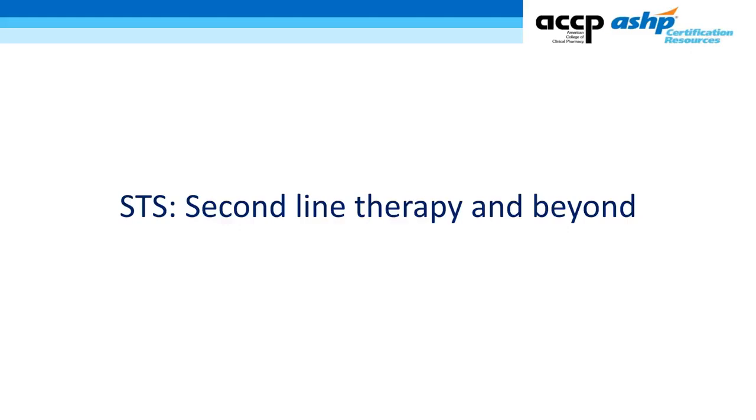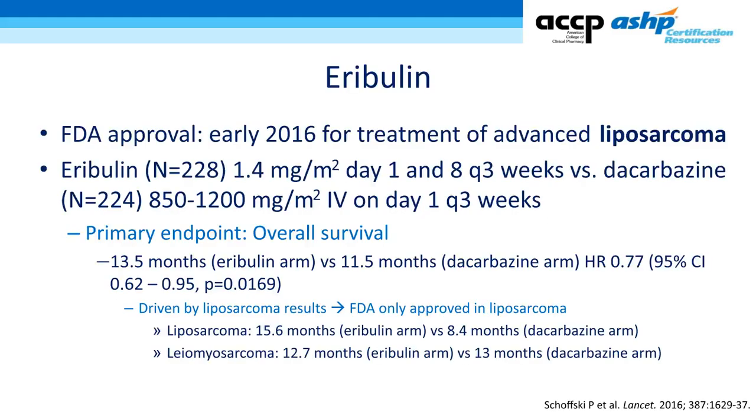Moving on to second-line therapy. In the second-line setting, eribulin is approved for advanced liposarcoma, and this was compared to dacarbazine. There was an improvement in overall survival, and when you look at the subset analysis, the liposarcoma patient population really drove that overall survival improvement at 15.6 months with eribulin compared to dacarbazine at 8.4 months. The leiomyosarcoma subset, however, did not demonstrate that same improvement, so the indication by the FDA is limited to patients with liposarcoma.